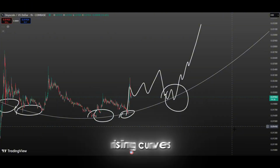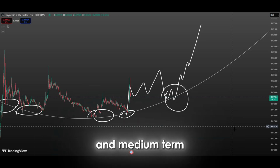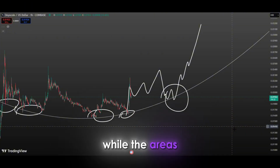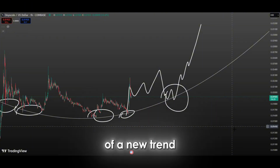Such rising curves also serve as a guide for trend-following investors. Especially in short and medium-term investment decisions, such curved support zones are very helpful in determining entry and exit points. While the areas where the curve works as support are considered as buying opportunities, in case the curve breaks, investors can set their stop-loss levels according to this curve, as it may be the beginning of a new trend.